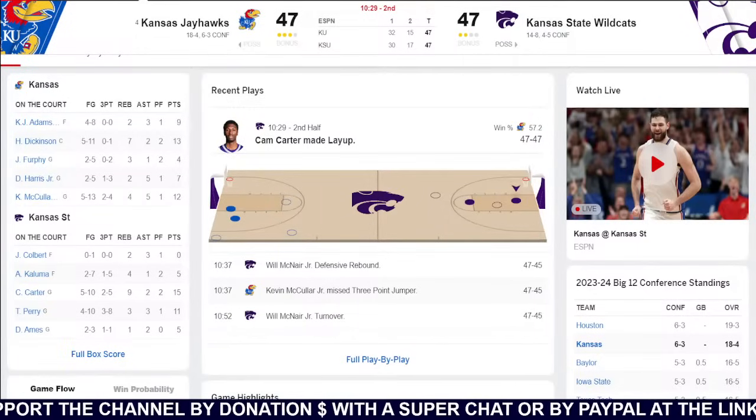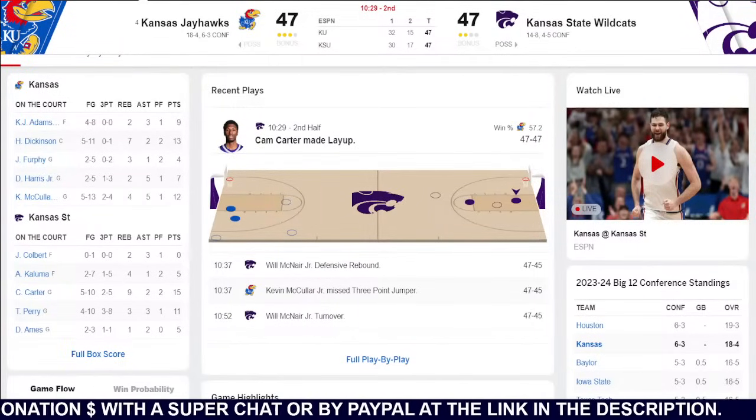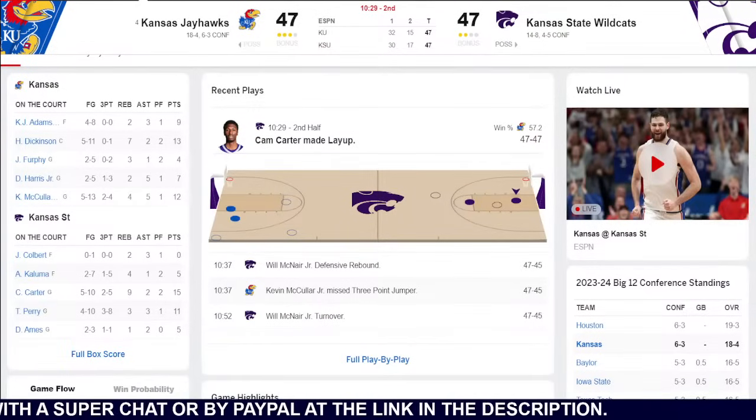Cam down the right side. Crossover dribble to the lane. High off the window. Got it! What a play by Cam. He's got 15 in the game. How did he make that?